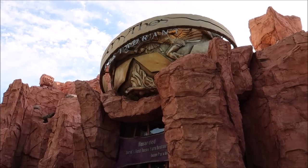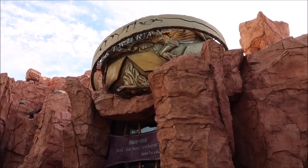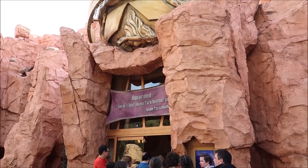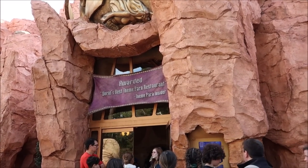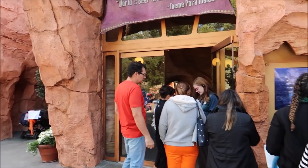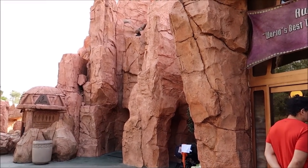You gotta love the Seuss trolley train. And now it's just about time for lunch. It's time for some Mythos, the best theme park restaurant in the world. This is really cool that this is included in the VIP tour. Awarded world's best theme park restaurant by Theme Park Insider. And we're gonna get an appetizer, an entree, and a dessert. It's such a great themed restaurant.